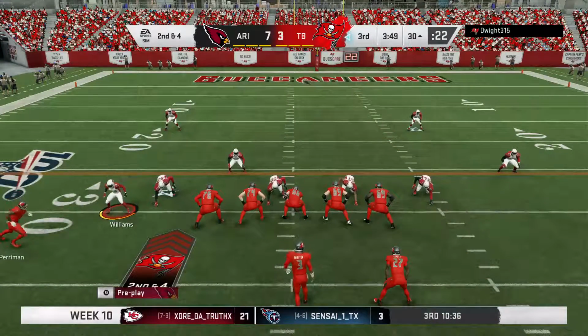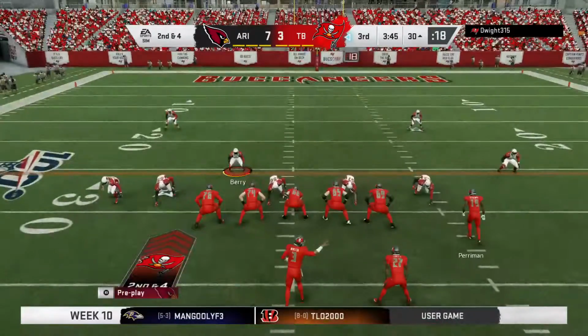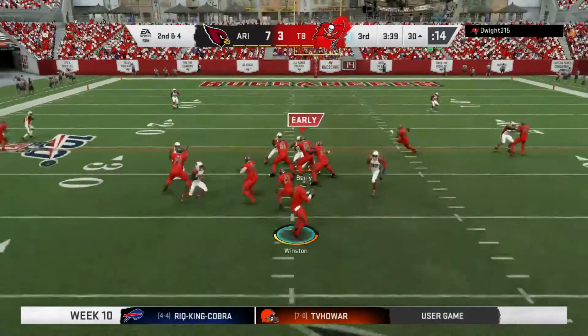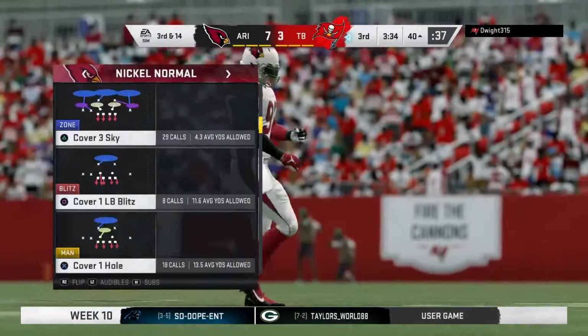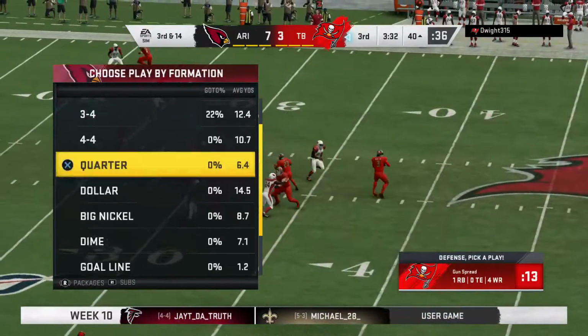6 yards was the pickup on the last completion, so here's 2nd and 4. On play action, Winston. And down he goes. They sack him back right around the 41-yard line. Brooks Reed was able to find his way to the QB.